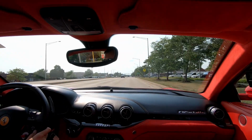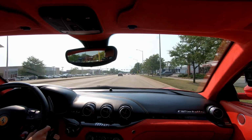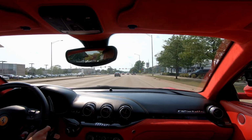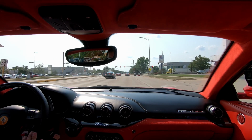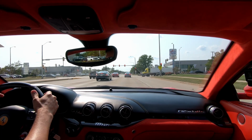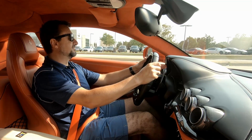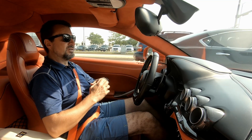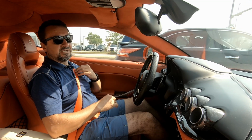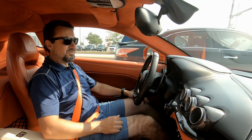It's got that automatic transmission, 7-speed. We're in the sport mode right now. I feel like I'm in a spaceship. Honestly, it is my very first time driving a Ferrari. So far, I know why a lot of people get excited about it.